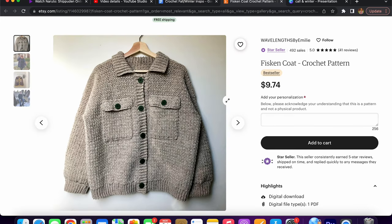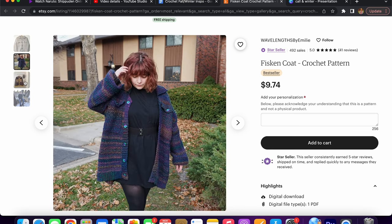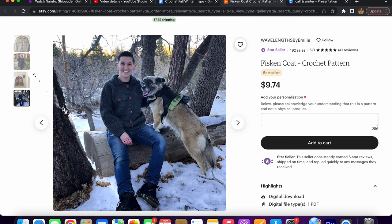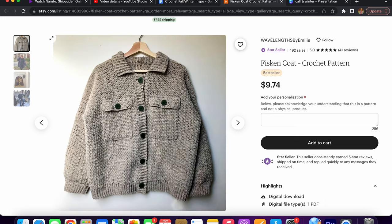Next we have the Fiskin Coat by Wavelengths by Emily, which, come on, this is so cute. Like, this is something I would buy from a store. I honestly do have a plaid jacket that's not crochet that looks just like this, so that's why I feel like I fell in love with this pattern. Pattern is $9.74, and yeah.